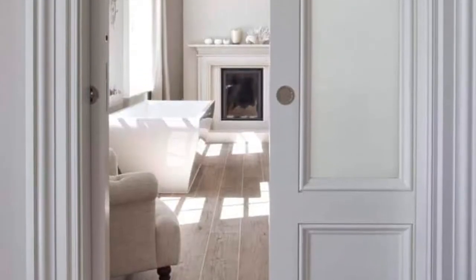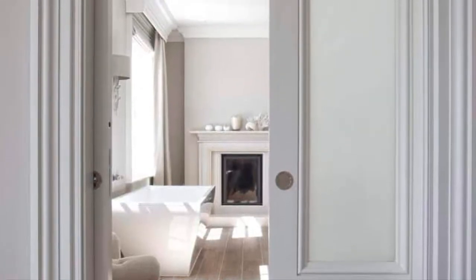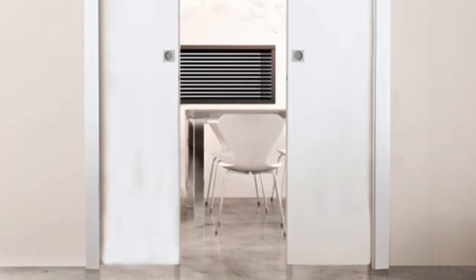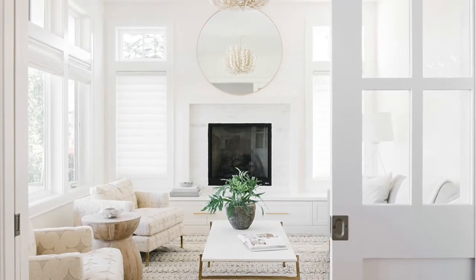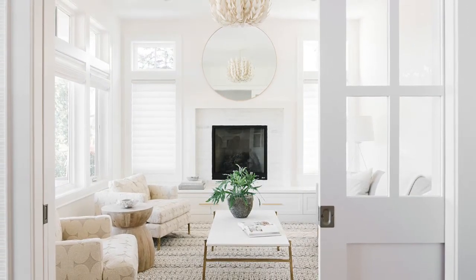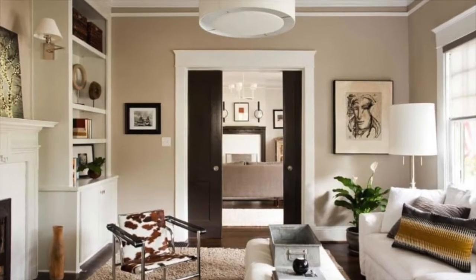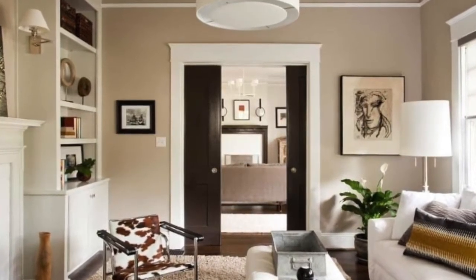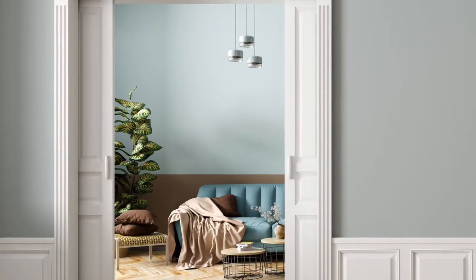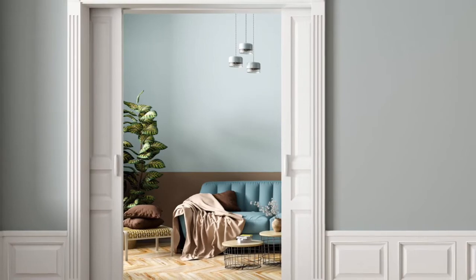Number two, they are functional. Pocket doors are a great option for smaller rooms that may not have space for a full swing door. They are perfect for closets connecting two spaces. They're also a great way to create a private area within a larger space, for example, hiding an office space from the kitchen. Pocket doors can be built with partial height doors, offering an elegant solution for keeping pets or kids safely in one place.